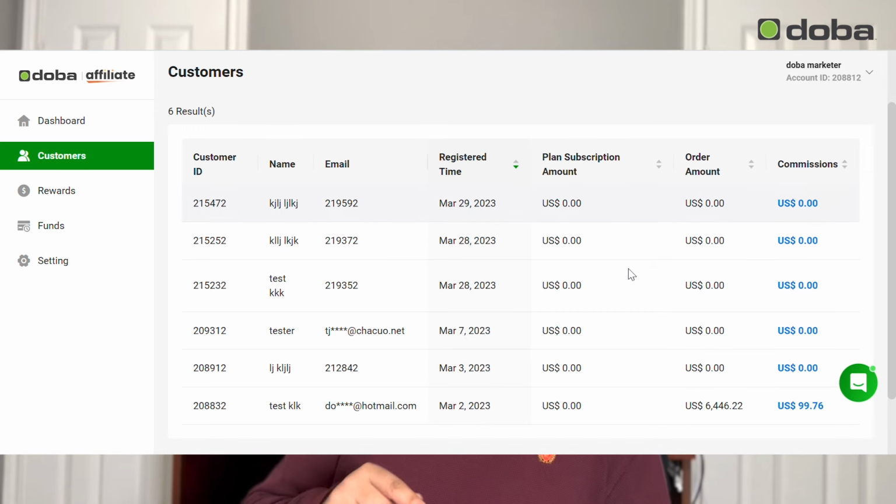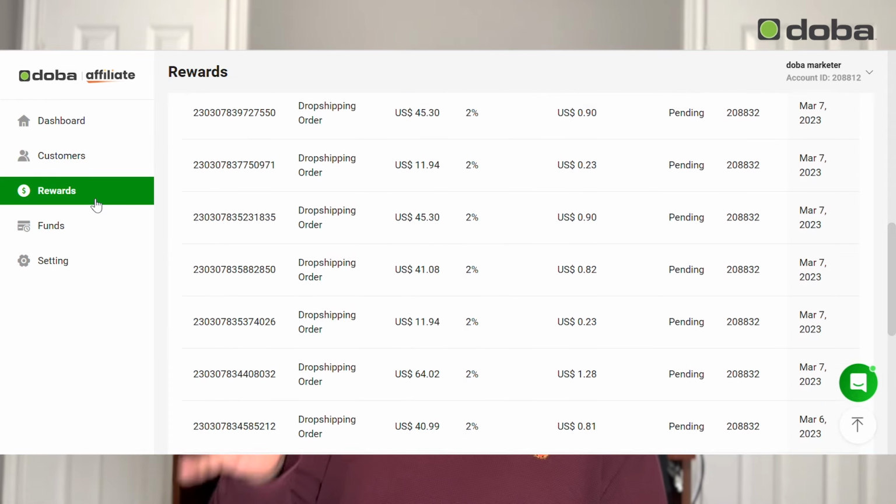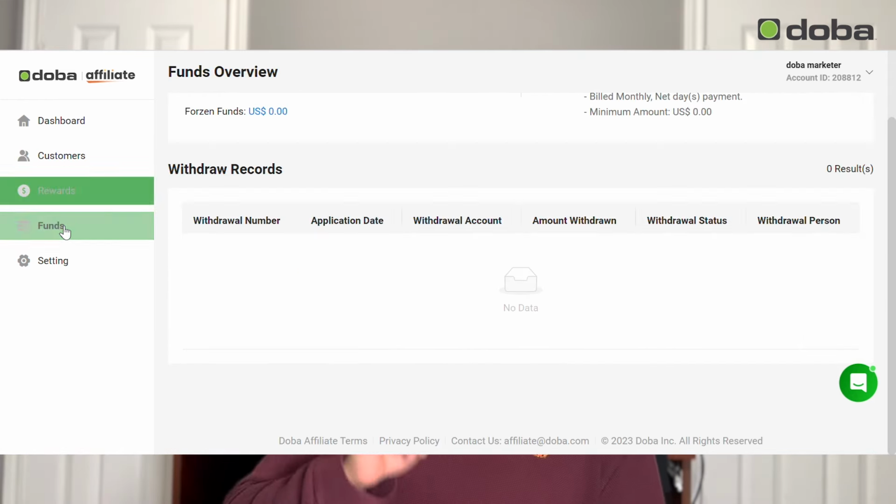Start promoting by sharing Doba's product links on your social media, your website, or your ads. When a visitor uses your link and signs up to the Doba subscription plan, then you will earn your commission.